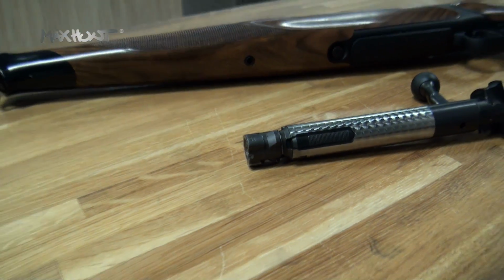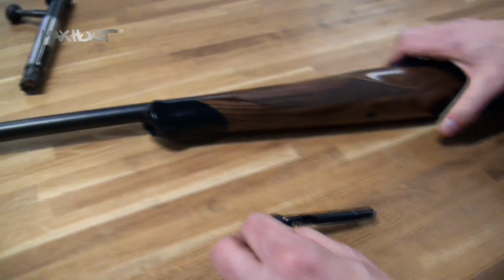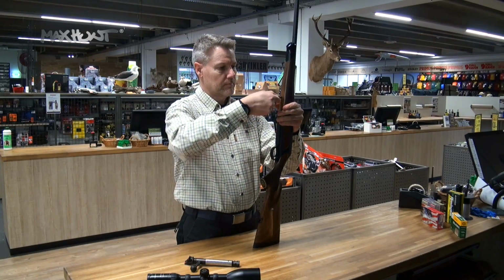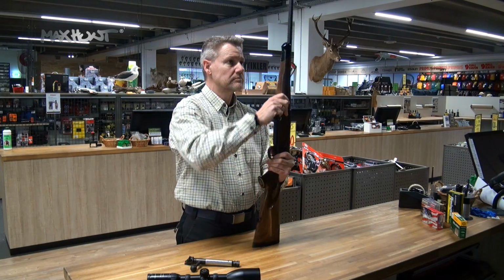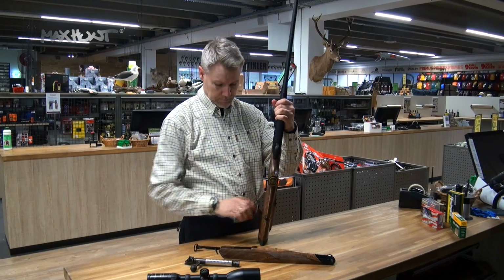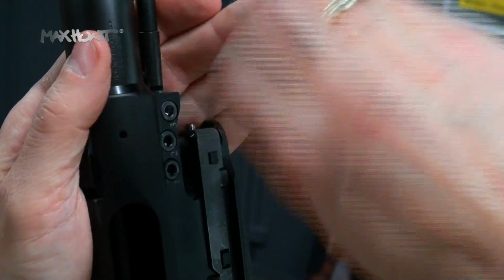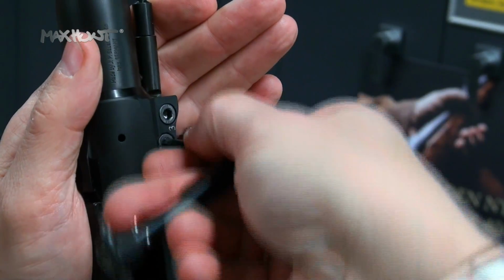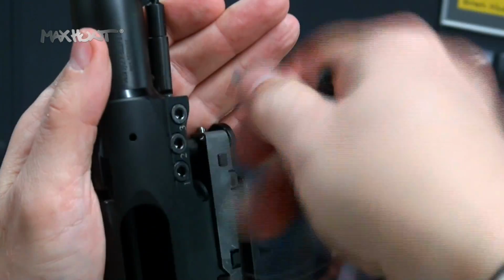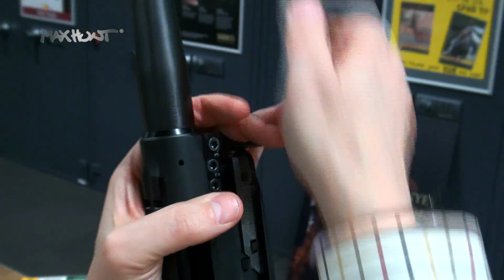In the forend sling swivel of the rifle, Sauer has placed a universal key. With this key you can easily take the rifle apart. By loosening the bolt in the bottom of the front shaft, you can easily take the front shaft out. After that, you loosen three bolts on the bottom at the barrel and take the safety arm down 90 degrees to take the barrel out.